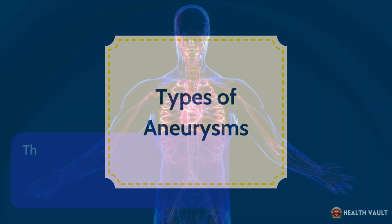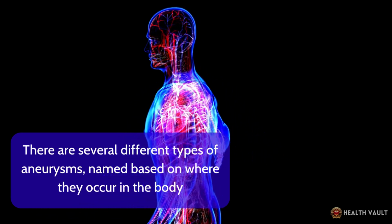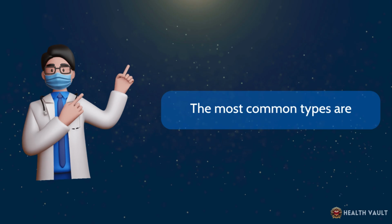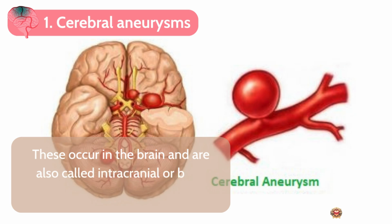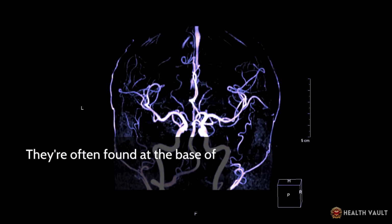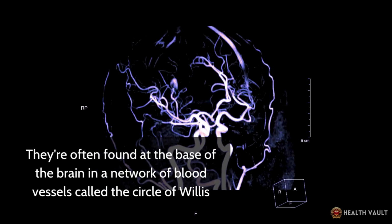Types of aneurysms. There are several different types of aneurysms, named based on where they occur in the body. The most common types are: number 1, cerebral aneurysms. These occur in the brain and are also called intracranial or brain aneurysms. They're often found at the base of the brain in a network of blood vessels called the circle of Willis.